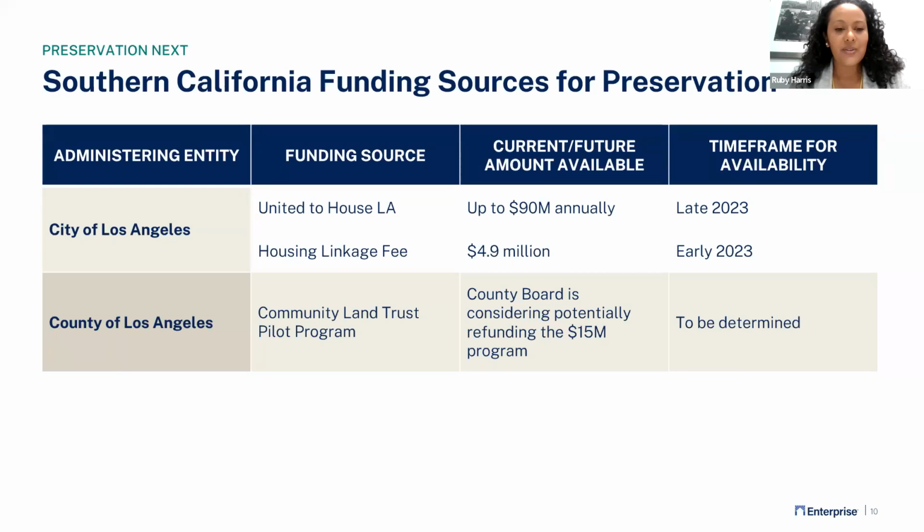And then the County of LA currently doesn't have funding available, but they did a community land trust pilot program for this type of SMMF preservation last year. And the board is currently considering potentially refunding that. And so that is to be determined.